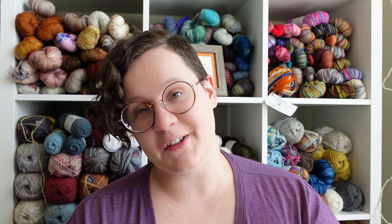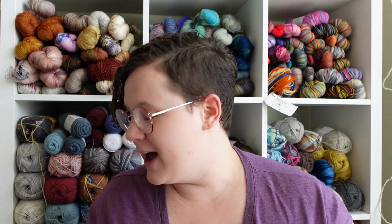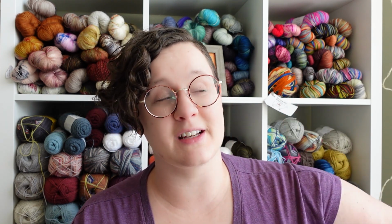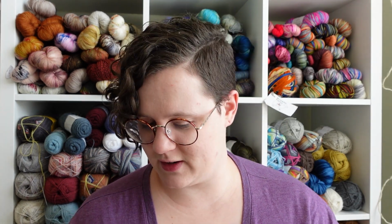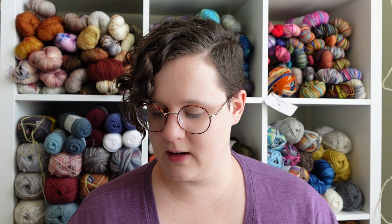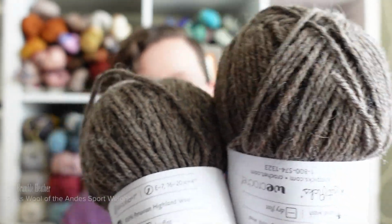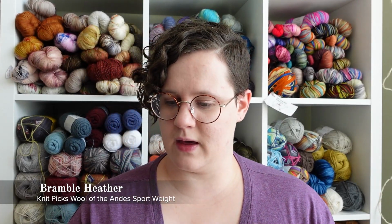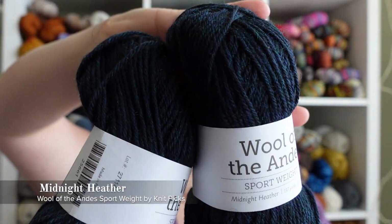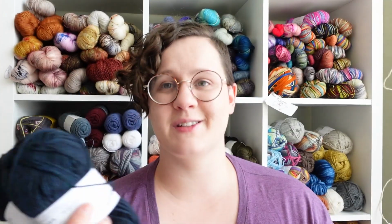So, first thing that came in this month, and I hinted at it in my last stash in and stash out, I got a big shipment from Knit Picks. I ordered 2 sweater quantities of yarn of sport weight Wool of the Andes, in 2 different colors, because they were having a really excellent sale. I got a sweater's quantity in Bramble Heather, which is like a heathered brown. And then a sweater's quantity in Midnight Heather. It's just like a really nice blue.